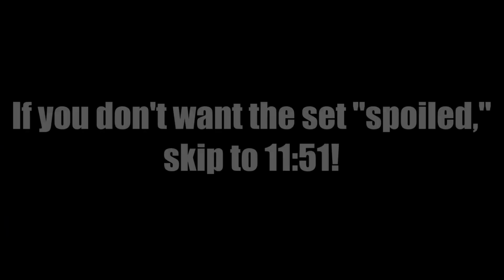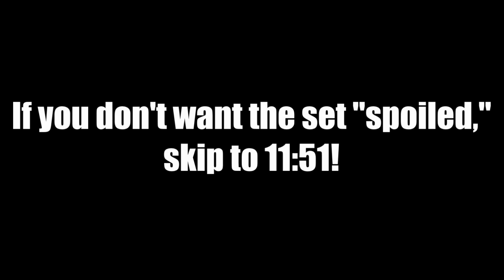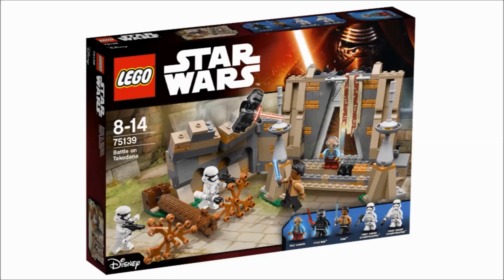Alright, I guess I have to warn you, the next set is the Battle on Takodana, or whatever the heck you call it, from Star Wars The Force Awakens. So if you don't want to get that spoiled for you, skip to this part of the video as you can see on the screen. Alright, that's over with? Okay.